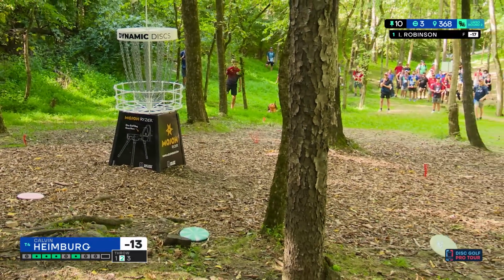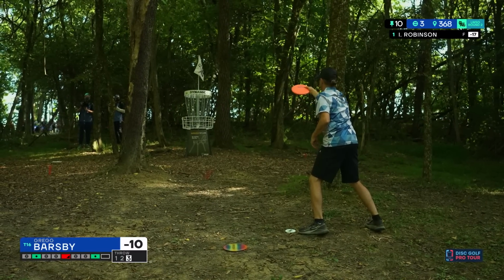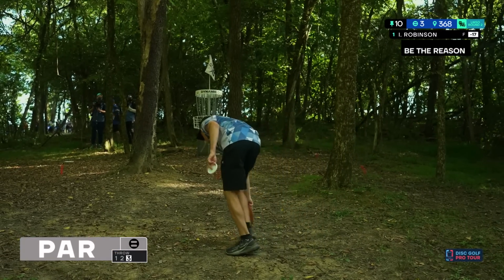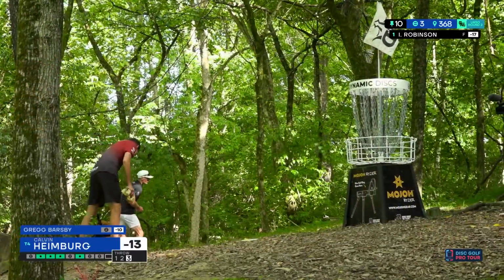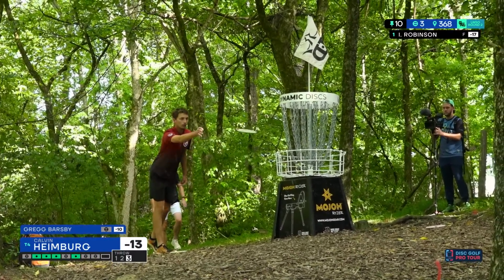Calvin tries his hand at the hyzer bid, and he will come up short. And Gregg, after that great second shot, is not going to lose any strokes to the card and hardly any strokes to the field. Well, we had 11 on 5. How many did we have on this one? 17. More on this one than 5.